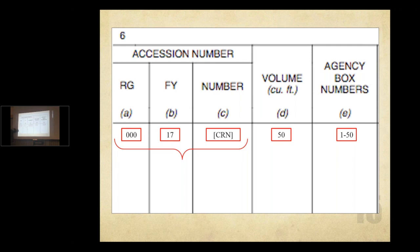purposes. Does anybody here know what their record group is? For AMS, it's 136. 136 for AMS. 568, that's another good one. Can I help you? 514. So a few people here know what their record group is. Hopefully, if you're listening in, you know what yours is too.